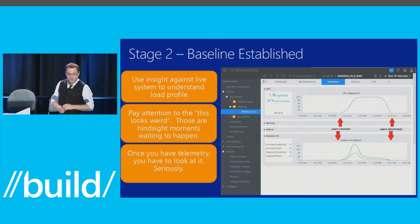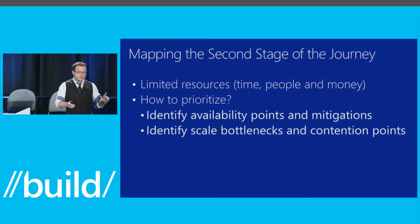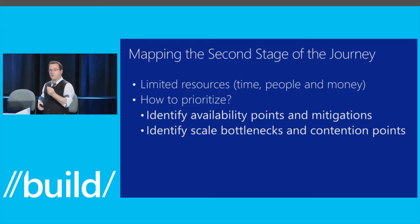All right, so we have limited resources. How do we prioritize? First thing we need to understand is what are the availability points and how do we mitigate? If I have one single point of failure that can take everything down, you can be guaranteed that is the thing that will fail at the point where you need it the most. And what are the scale bottlenecks and the contention points? How does data flow through the system? And where do you have units of 1?